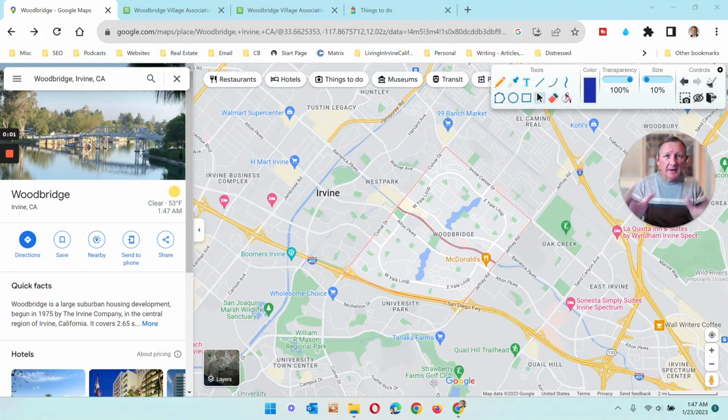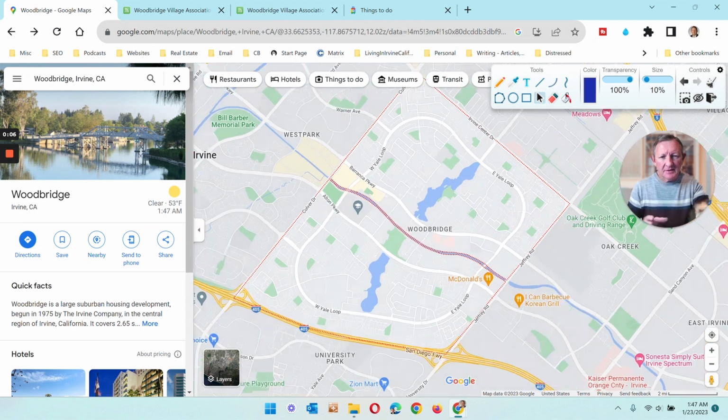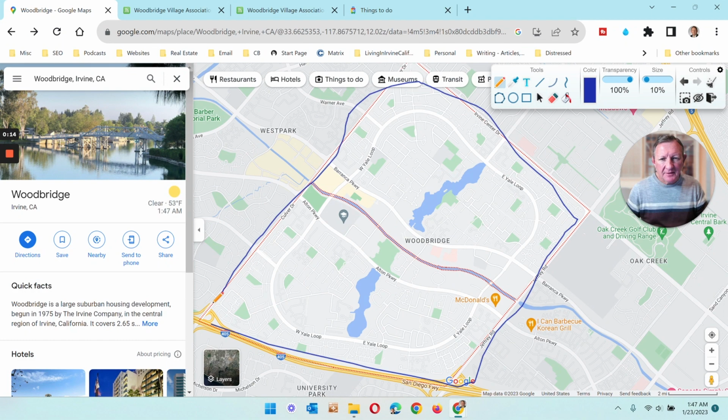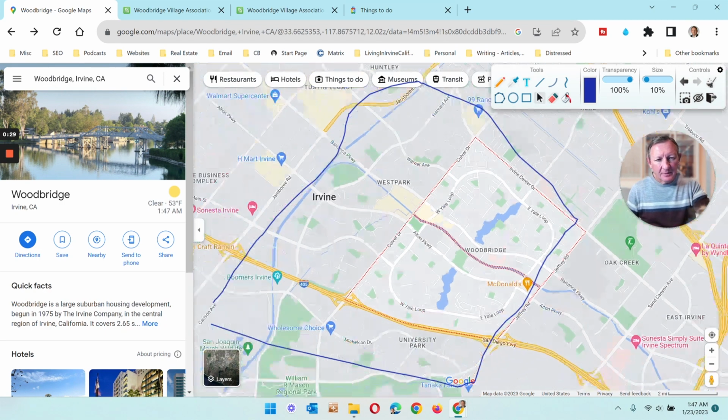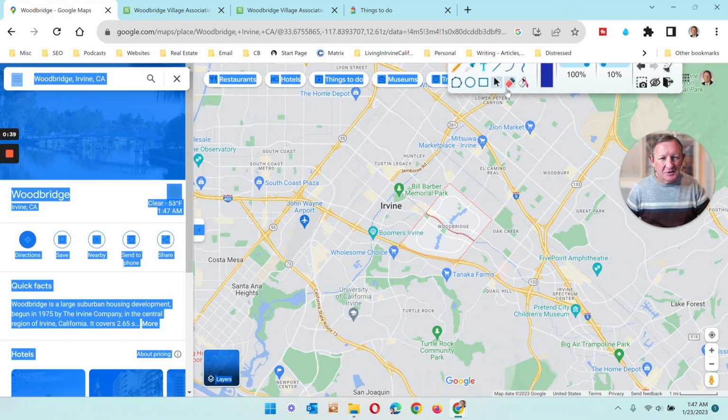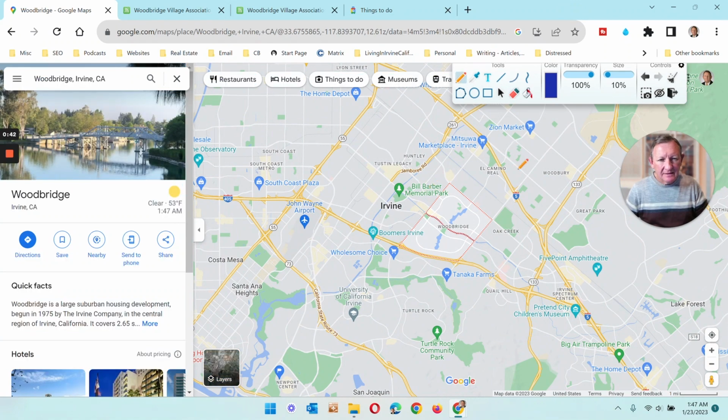All right, as promised, here we are. Let's talk about Woodbridge on the map. So first of all, here are the boundaries of Woodbridge. Pretty simple: the 405, Jeffrey, Irvine Center Drive, and then Culver. Culver's a major north-south road, as is Jamboree. I'm going to show you Jamboree. But what's really neat about this is proximity. Let me blow that away. The proximity you have to two major freeways: you've got the 5 freeway and the 405 freeway.